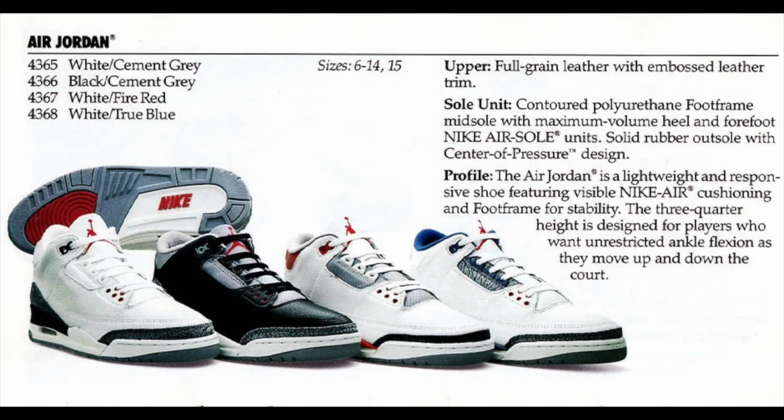Now upon its initial release, I believe way back in 1988, this sneaker did drop as a 4-part pack. Alongside this Fire Red, there were of course the white cements, the black cements, which is one of the best colorways on any sneaker in my opinion, and then lastly, we had the true blue. But out of all of them, if I had to choose, I would say the Fire Reds are the best looking. Don't get me wrong, the black cements are an absolutely amazing shoe, but there's just something about this Fire Red pair that does it for me.